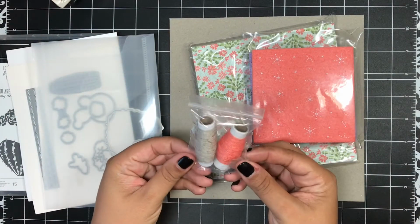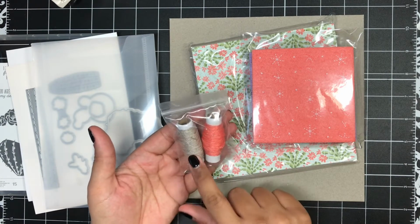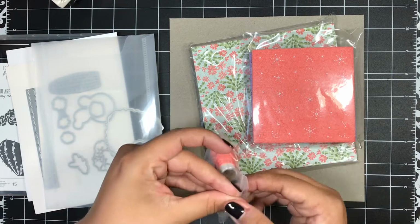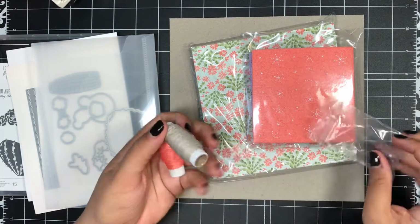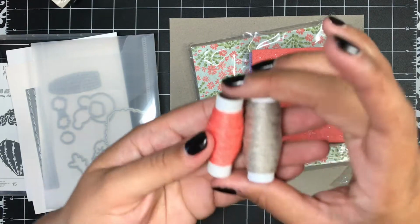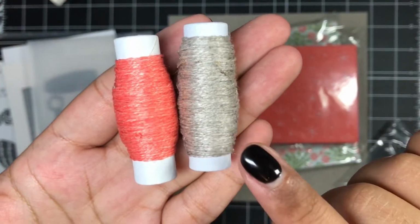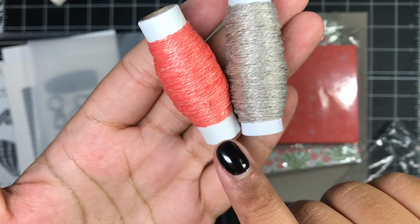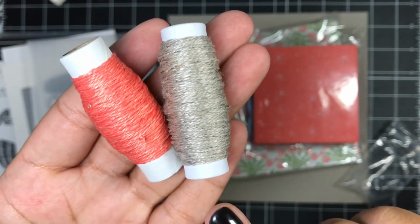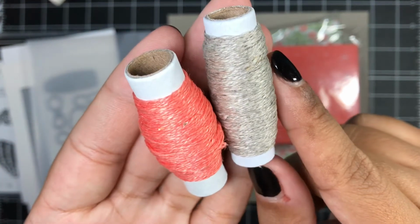Okay, so we've got some linen thread here. This is Calypso Coral, and this is just our regular linen thread. So I'll let you see this up close. I don't know how much you get of these two colors, and it doesn't say in the catalog, but I love linen thread. It's so neutral. You can put it on literally anything. And then the pretty Calypso Coral. So hopefully you can see the texture on the thread.